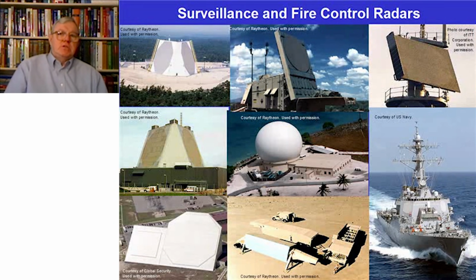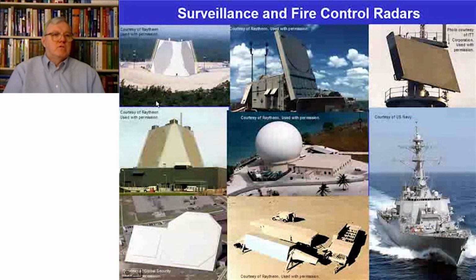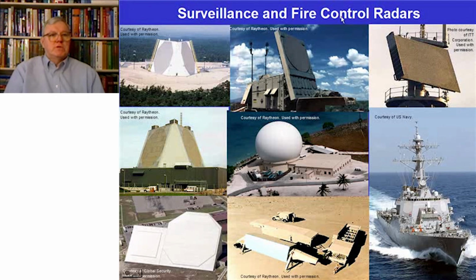Okay. Since then, the world has built all kinds of different radars that do many, many different things. Here's a collage of photographs of a great number of different radars that do surveillance and fire control. I'll just spotlight one or two of them. This is a photograph of a phased array radar, a radar that electronically scans. This particular one is down in Cape Cod, and it gives warning, particularly during the Cold War, of an attack by Soviet submarine-launched ballistic missiles.